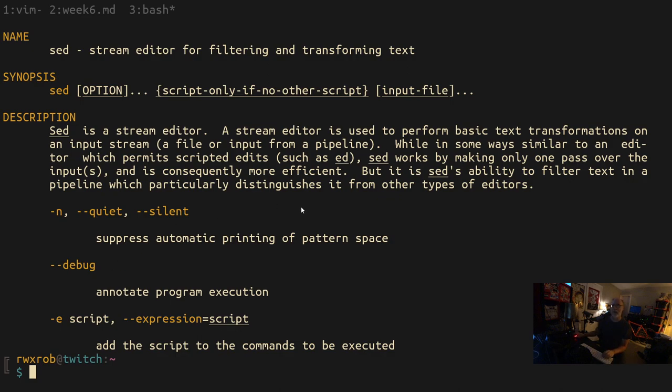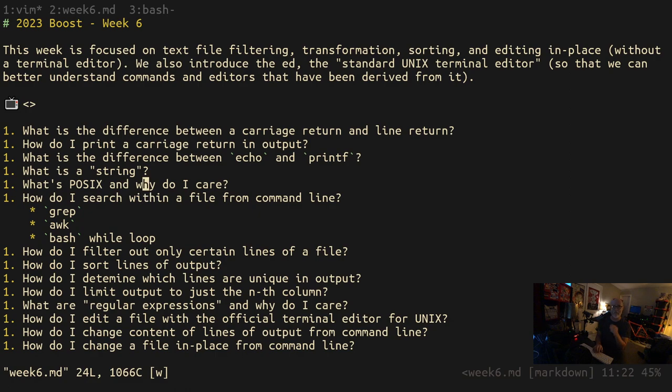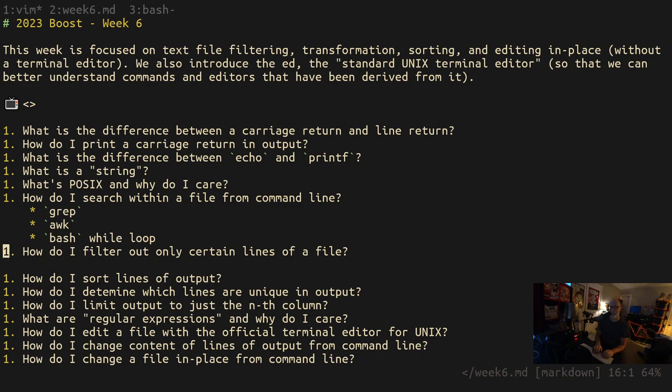Okay, let's go back to this. So let's go back to the topic at hand here. So we're on. What is a string? We talked about that. What POSIX do I care about? How many minutes we got? 10 more minutes of ranting. We did grep. Okay, so we're not going to get to this. I don't think we're going to get to some of these other ones. I wanted to, but we're not because I ranted too much.